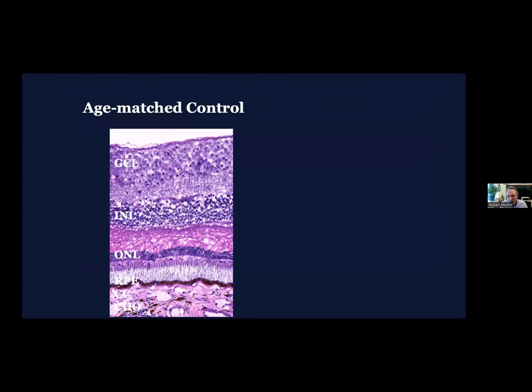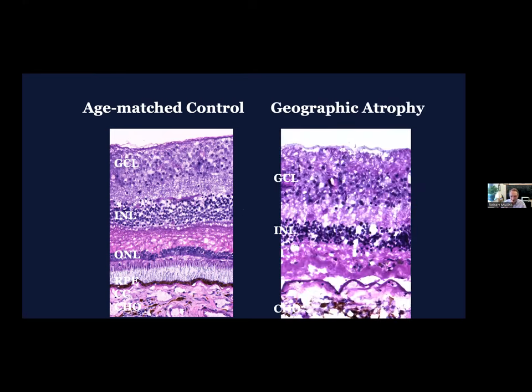So again, I just want to show an example of a normal eye, and you can see all these layers: ganglion cell layer, internuclear layer, outer nuclear layer. See the inner segments lined up here, the outer segments, the RPE, the choriocapillaris, and the deeper choroid. And if we look at an eye with end-stage atrophic AMD, we see that there's still a ganglion cell layer, there's still internuclear layer. And the persistence of these layers is important as we imagine therapeutic restoration using stem cells. But the photoreceptors, the RPE, and the choriocapillaris are all completely annihilated, they're gone.